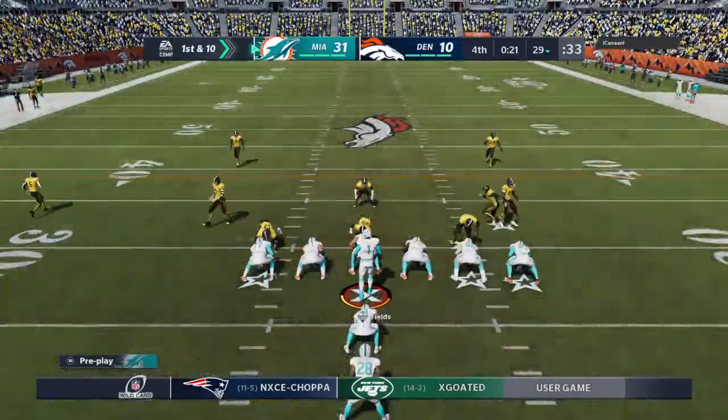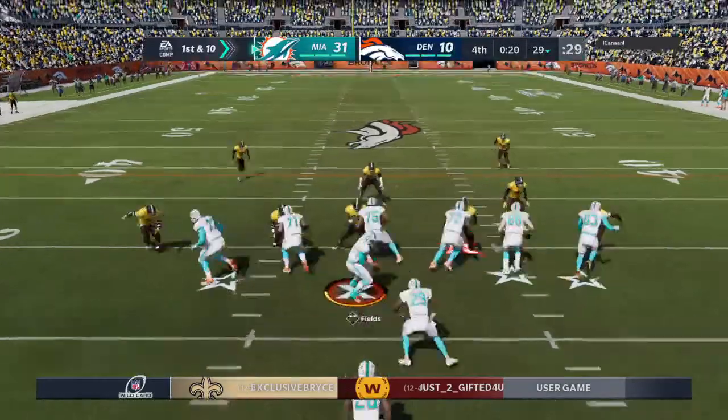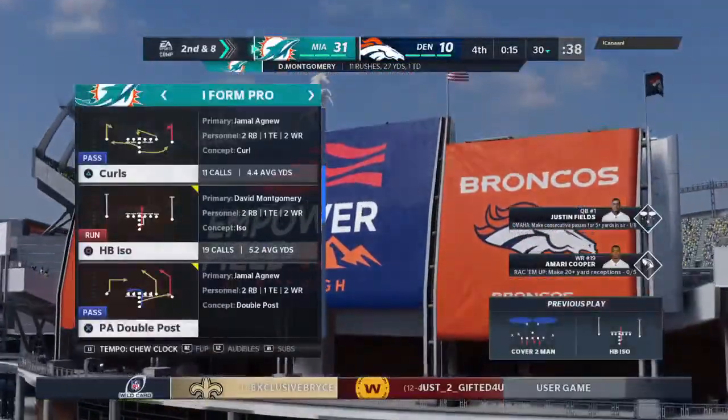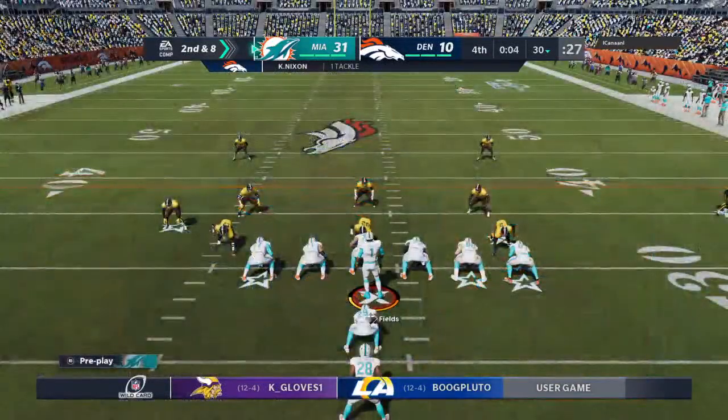The Dolphins at the line ready for their next drive. They have bucked the trend so far. A sterling performance to this point on the road, no less, in the wild card round. And they look to finish things off here in this fourth quarter. 2 yards on the carry there. It'll be second down.